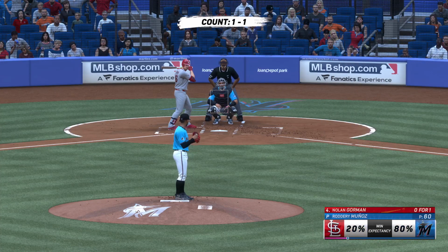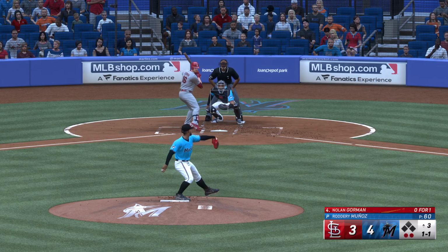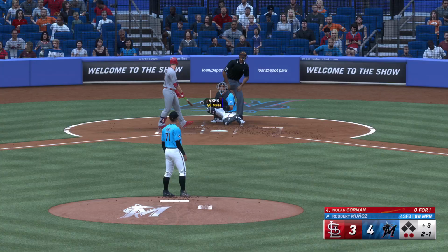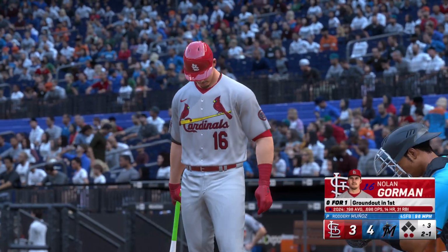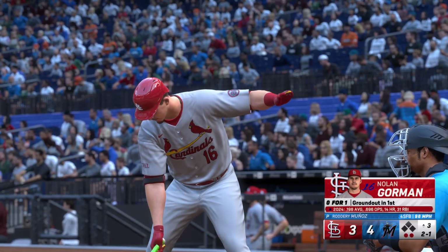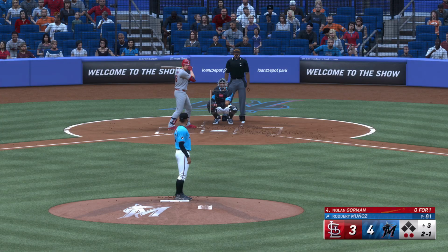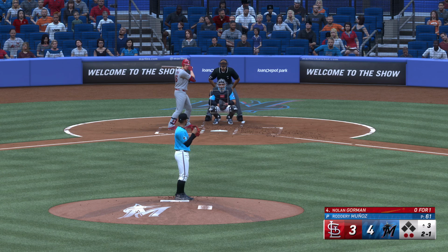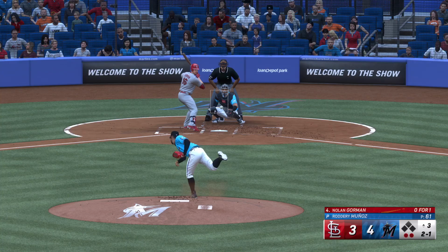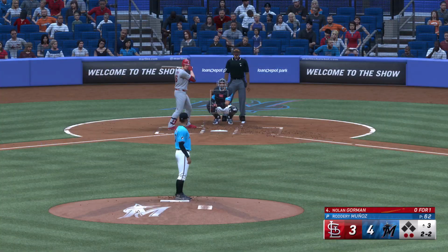Now it's the second baseman, Nolan Gorman. Looking to get the tying run on base. Inside, ball 2. And now 2 balls and a strike. Laboring here. About to throw his 30th pitch of the inning. On the ground. And foul ball.